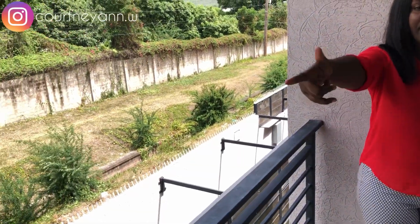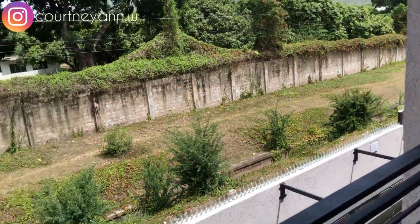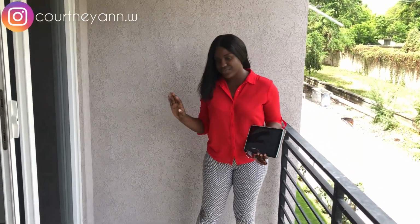So this is what the space is looking like. Adrian, can you step back to kind of give them the length of the balcony, please? Right. So this is an estimate of the length. I'd say this is about probably 15 feet or thereabout. And then just outside of the balcony, we actually have our pool area, which is down there. So yes guys, the complex has a beautiful pool at the back, which I'm going to be showing you shortly.